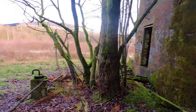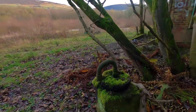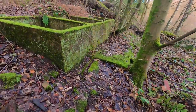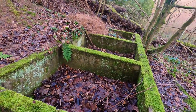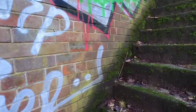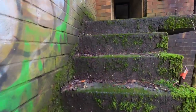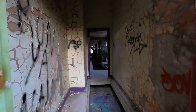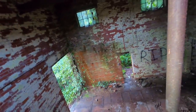I think there's one more doorway that I want to go and look at. And look at this here. How peculiar is that? And some kind of troughs up here. Okay, one more flight of stairs before we conclude our little tour of Hartshead power station. And I think it's going to be more of the same. So I think that's where we've just been in. Oh, yeah, it is. So there isn't really anything else to look at.